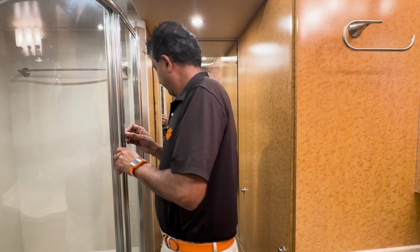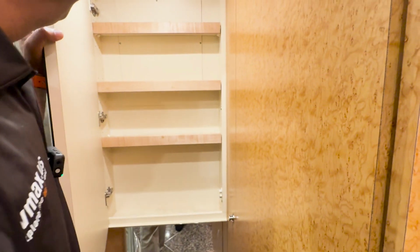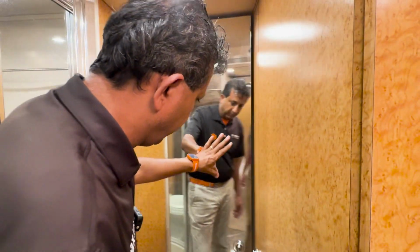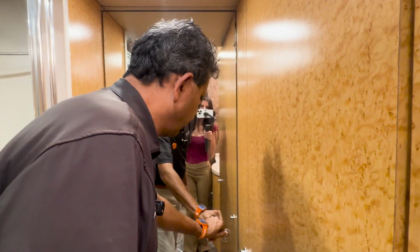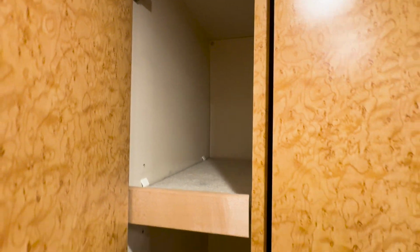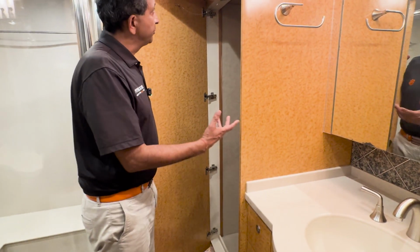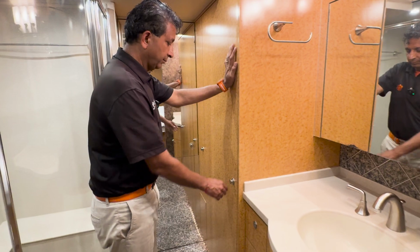Skinny storage back here. Yep. You put some soaps, whatever. Wow. That's a deep storage there. You see it? Yep. About 3-4 of them. And here is another coat closet. I'm not sure, but you could put a washer dryer if you'd like to. There's a space for it.